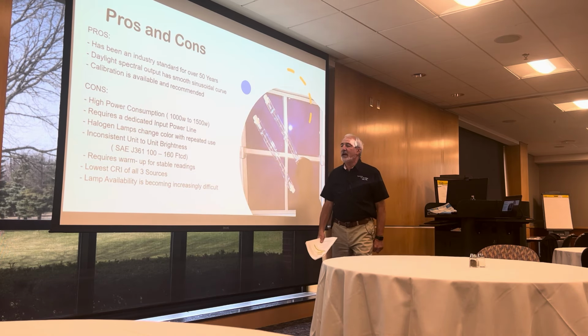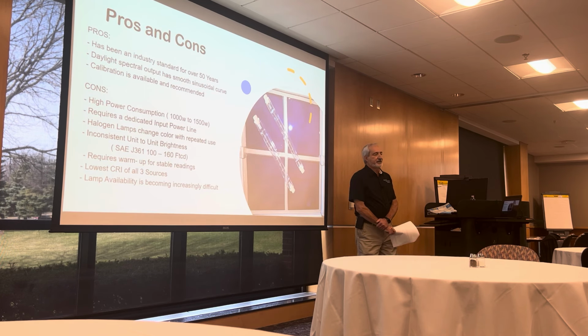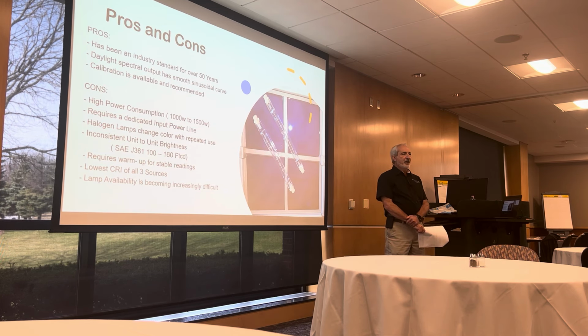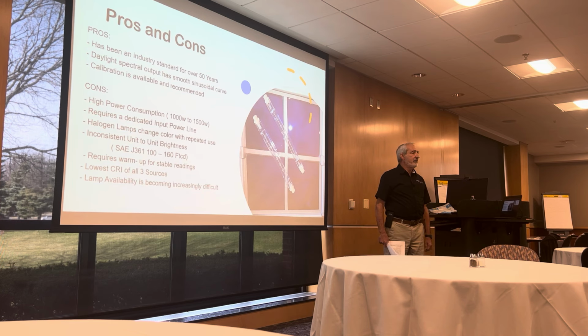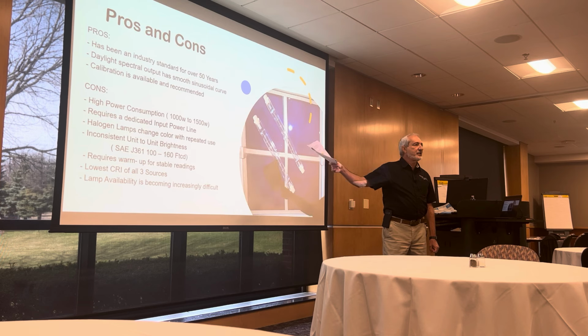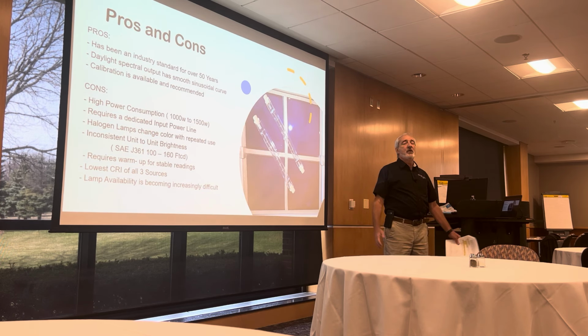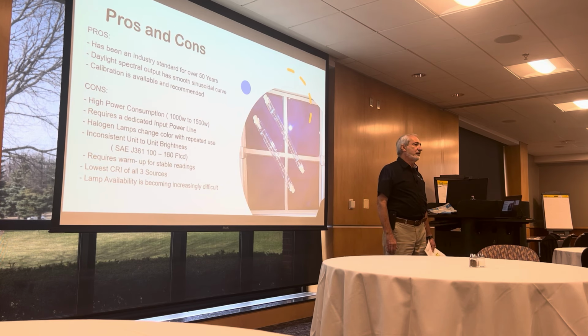Inconsistent uniformity in the brightness. SAJ 361 says it's gotta be between 100 and 160 foot-candles. That basically says, tell me the numbers, put them in there. You could drive a truck through that spec. It's too large of a spec. But it's kind of like, well, what are we using today? Well, we're using this unit over here. Okay, what's the range of it? And I'm going to show you the range of it.